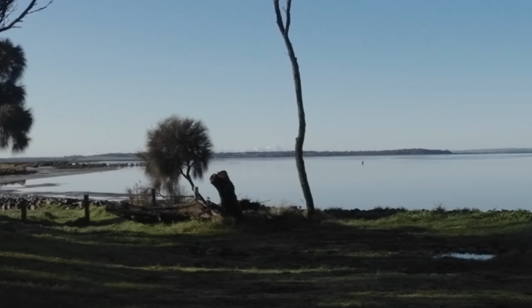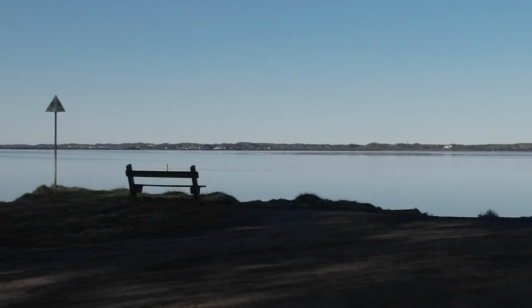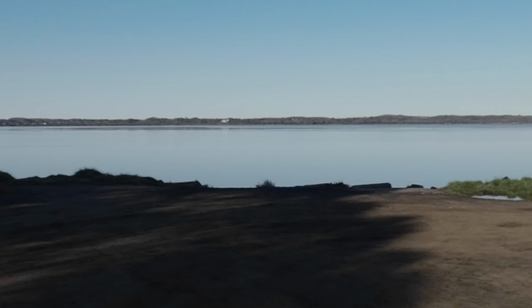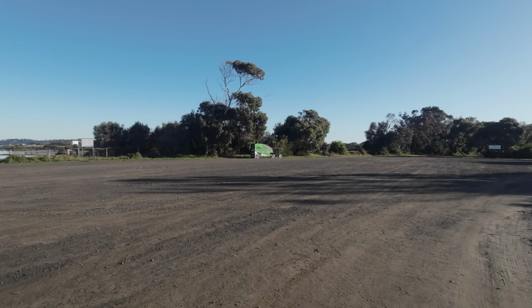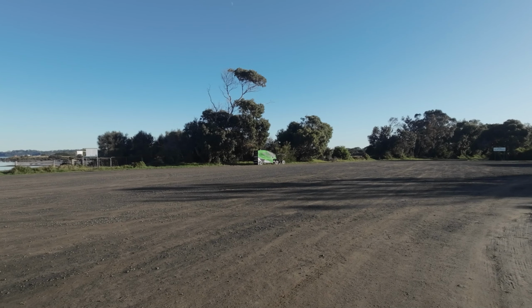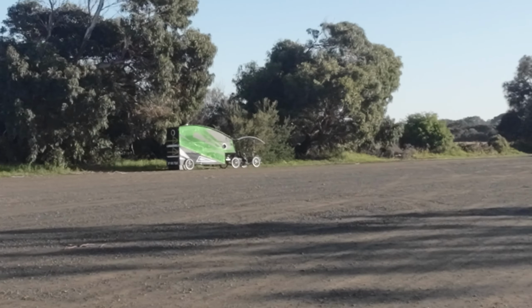So where I am is called Mahers Landing, and it's just outside of Inverloch, the township of Inverloch. And I'll be going in there later, hopefully, to show you a bit of that. Now I've just parked Riggsy up over here to get the sun, because yeah, the batteries are getting a bit low. I think they're down to 65% or something.